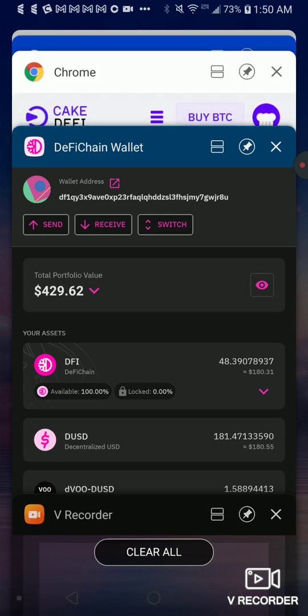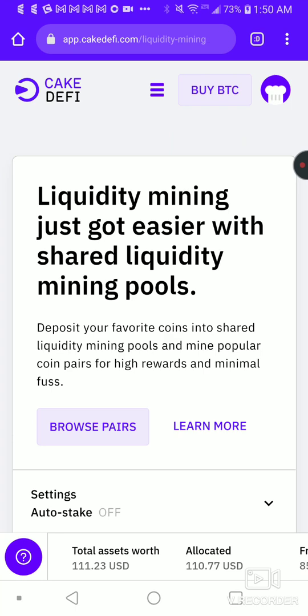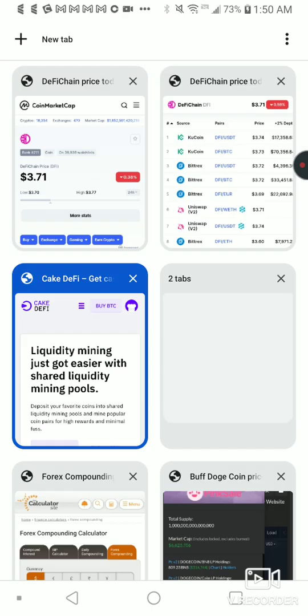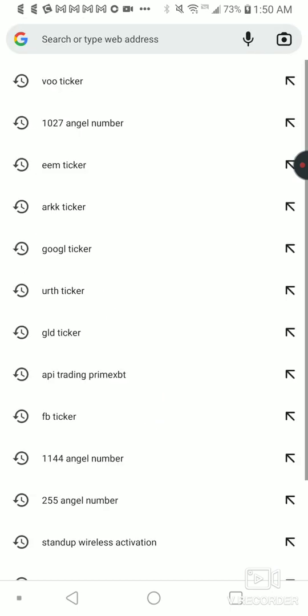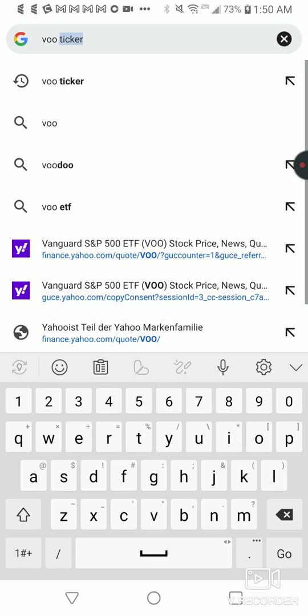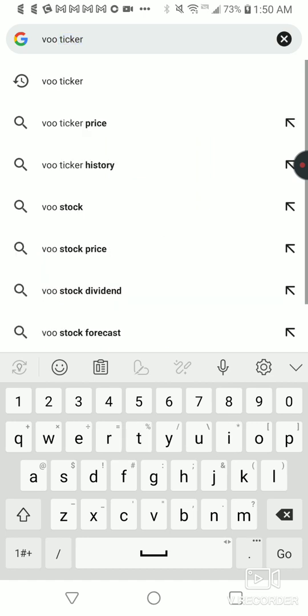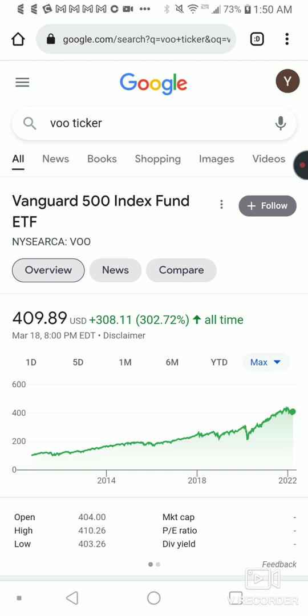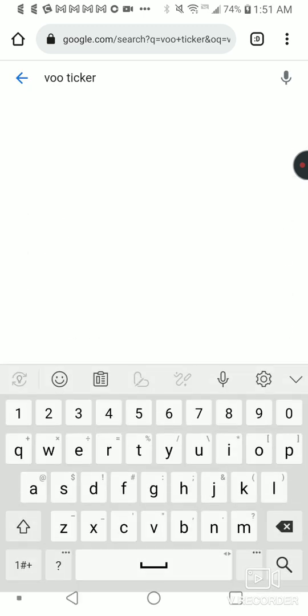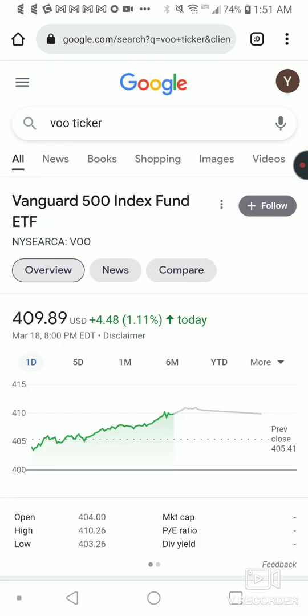Just go to search and type VU, whatever it is, VU ticker. Just put ticker and it goes right to stock market stuff. Vanguard 500 Index Fund. So I was right. These exchange traded funds always go up slowly over time. Watch, I'll look at the maximum. See. All right. So that's what that is. If I want to know what anything else is, just take the D off and then type whatever the symbol is in ticker, and you can go read about what it is. But these are tokenized stocks, you guys.